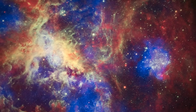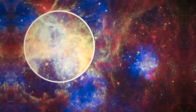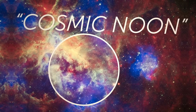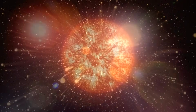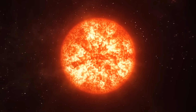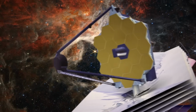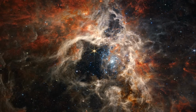One of the reasons why the Tarantula Nebula is interesting to scientists is its composition. Its composition is close to the region of stars of the cosmic noon, the so-called state of our universe when it was only a few billion years old. At that time, star formation was at its peak. Thanks to the Webb telescope, we can study this galaxy better and find out what our universe was like at its peak.